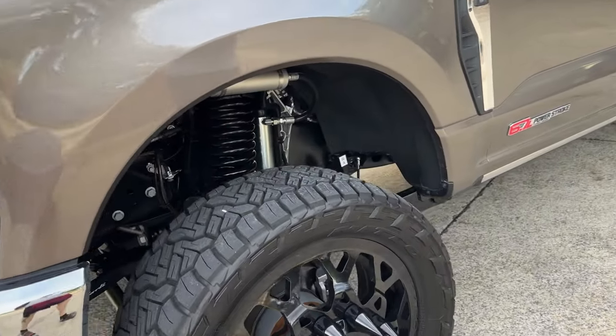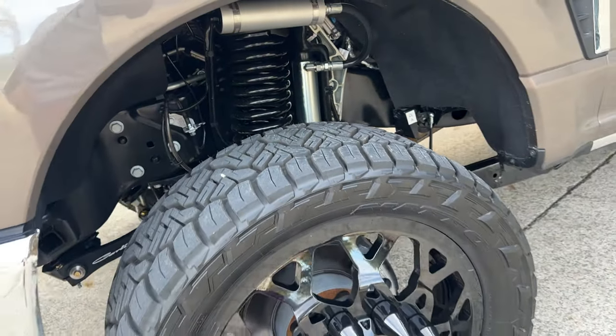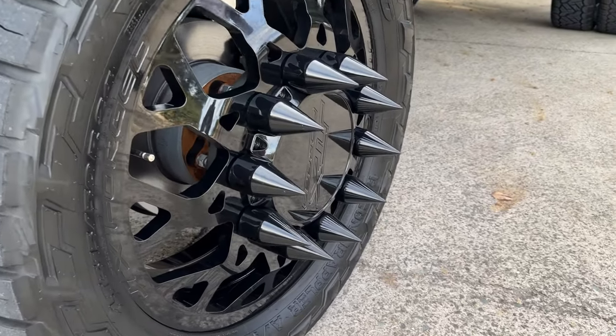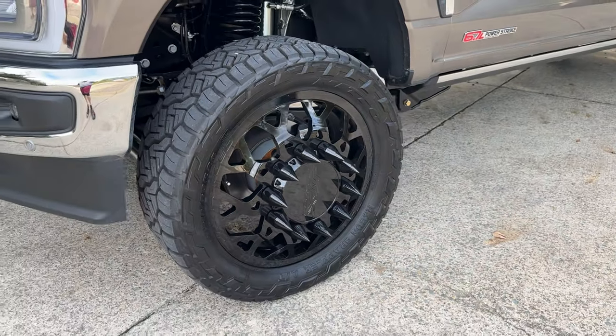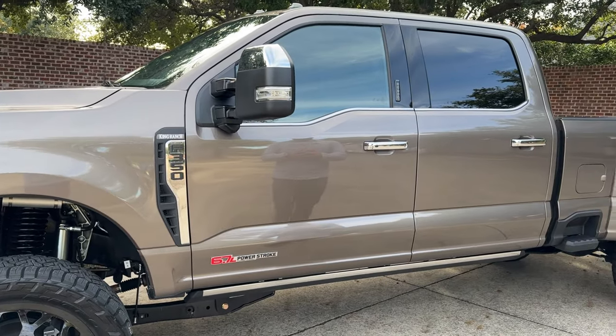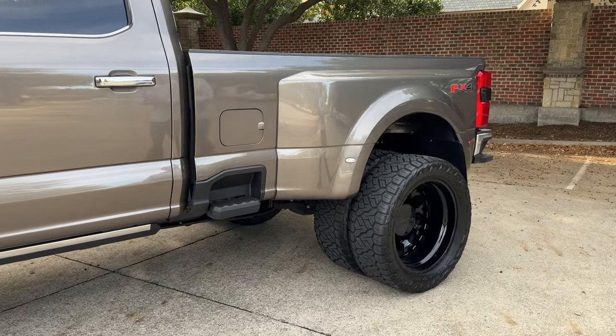And then you come over here and you'll see those dual reservoir shocks on that Carli Pin Top kit, give you one of the best and most comfortable rides, even on a giant dually like this. And then those huge JTX Forged 24-inch black wheels with those super spikes. Such a nice tire with this Recon Grappler, Nitto's brand new tire that is just one of the quietest on the road and on the market, and really a great looking and aggressive style of tire.